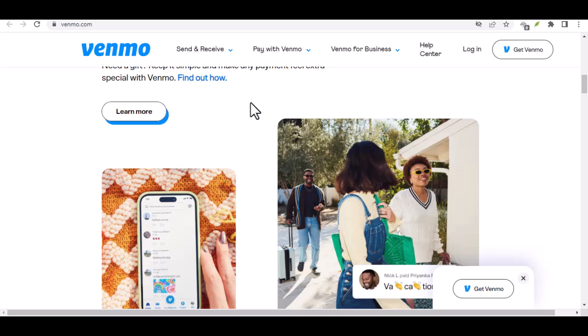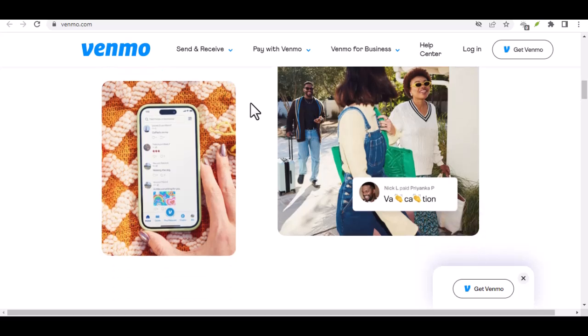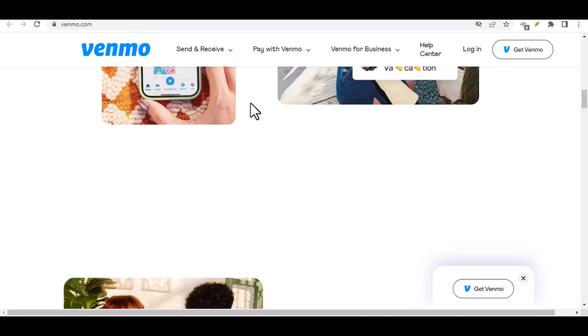Venmo, a valuable tool, but not a standalone solution. By understanding the distinct roles of bank accounts and Venmo, you can create a dynamic financial system that works for you. Your bank account remains the secure foundation, while Venmo adds a layer of convenient social payments. So, ditch the notion of ditching your bank. Instead, embrace the power of having both in your financial arsenal.